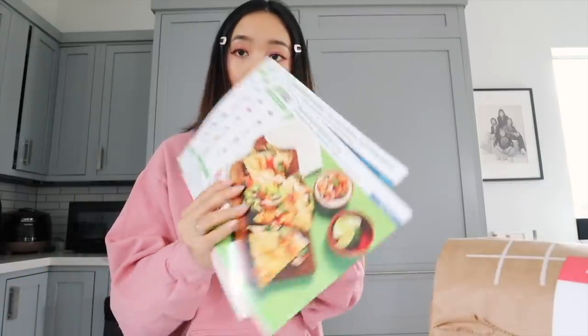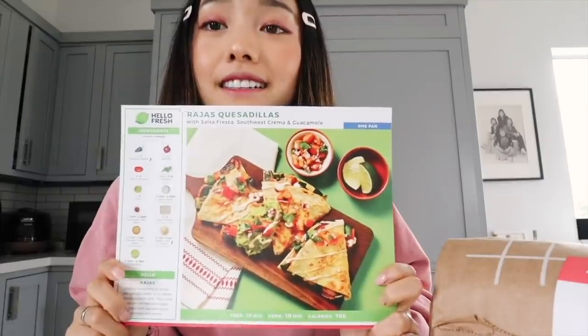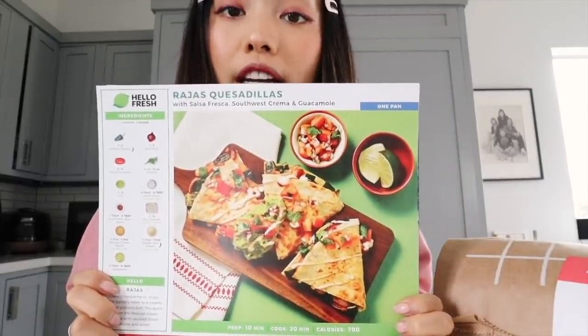So in my package, I have three options, and I'm gonna go with the rajas quesadillas. This sounds like the perfect rainy day food.